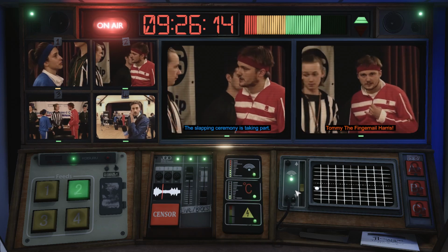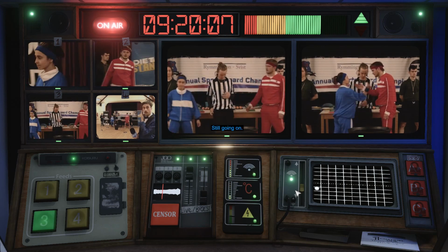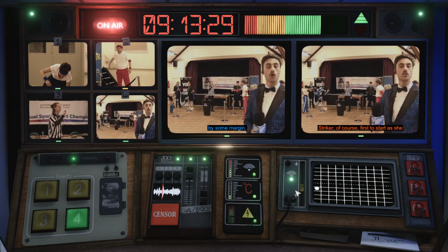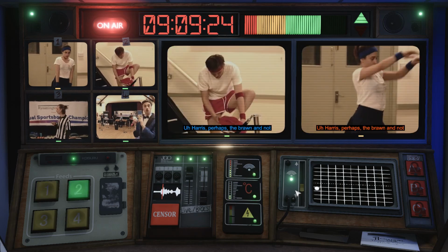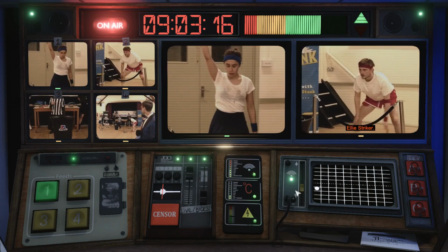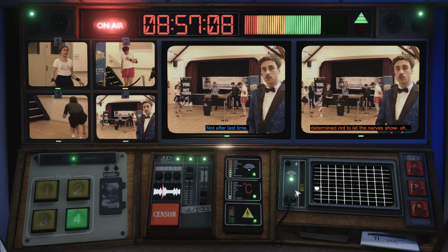Just waiting on the ref now. The slapping ceremony is taking part. Still going on. I know. Striker, of course, first to start as she won the trivia round earlier on by some margin. Harris, perhaps the brawn and not the brains. Stupid. Eddie Striker. Nice start there from Striker. She's determined not to let the nerves show. Not after last time.